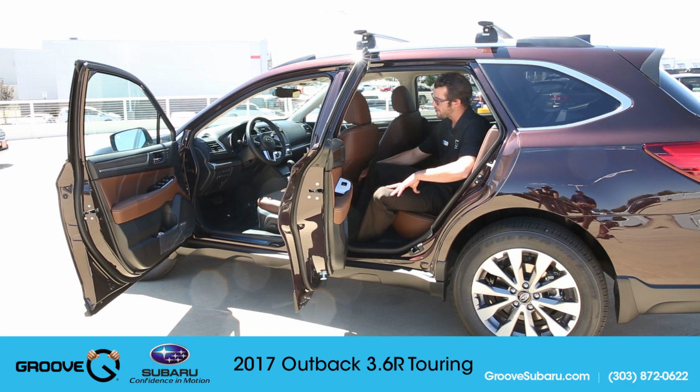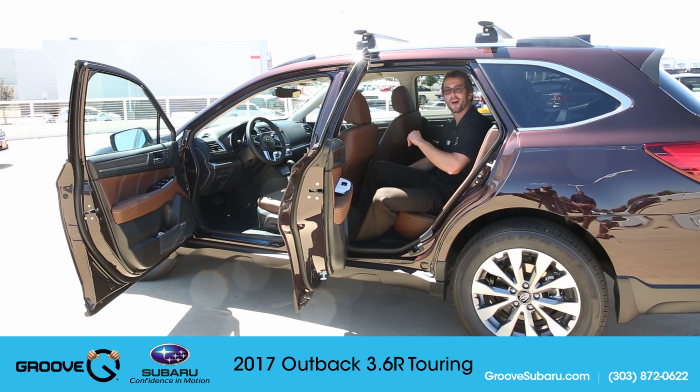You have all your pockets and everything here for maps, catalogs, magazines, what have you. And the thing that the Outback does have in the Limited and higher, so the Touring as well, is the heated rear seats as well as vents for the back. So being the Touring trim level, this time it's actually chrome, it's not brushed steel. This time you actually do have a chrome accent here, give it a little bit more of a luxury flair here in the back. Other than that, just a continuation of the two-tone stitching and the brown leather that just makes the whole interior really seem really nice.